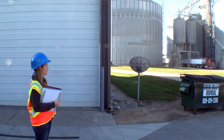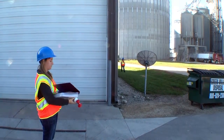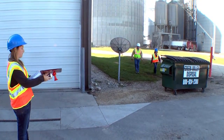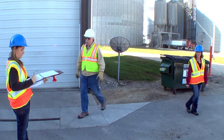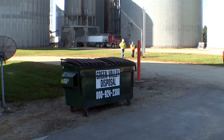In the event that there is an emergency and a full evacuation is needed, a continuous blast from our air horn alerts all personnel to stop what they are doing and meet at the rendezvous area for a head count. The rendezvous area is by the dumpster to the west of the main office. The emergency coordinator will inform you of the necessary instructions. All emergencies are reported to the office.